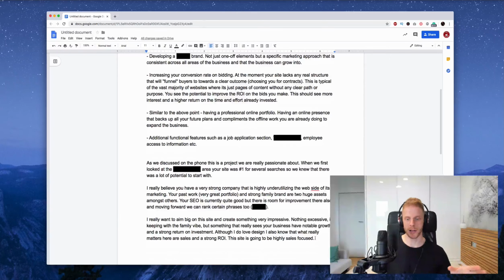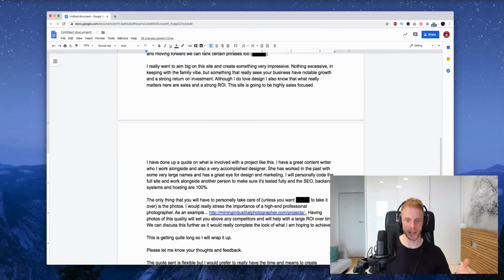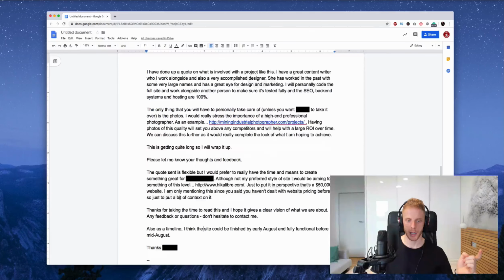There's a lot of things that I could do to help them sell. I had the team in place. I had the ability to help them. I saw the potential with getting better photos, and I asked for the right amount of money to do the best sort of project for them and walk away with a good profit for myself.